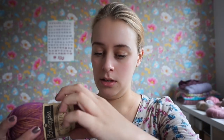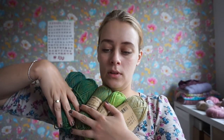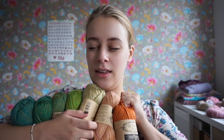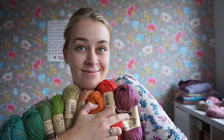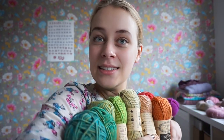So, I'm using 10 different colors of River Washed XL. And let me just show you which ones I am planning to use. As I said, I will be doing another double rainbow, and I think this was the order I wanted to go with. Fiddly. Okay, see, that looks nice. Nice rainbow.